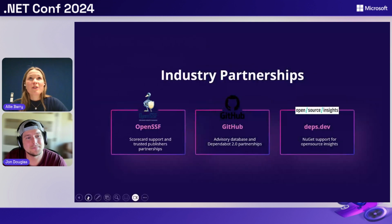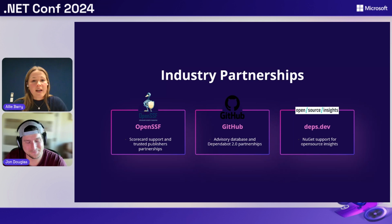So let's move on to some industry partnerships that we have forged just to stay on top of security within projects. We have new partnerships with OpenSSF, GitHub, deps.dev, and I'll turn it over to John to dive into some more detail about these partnerships. Sure, thank you.